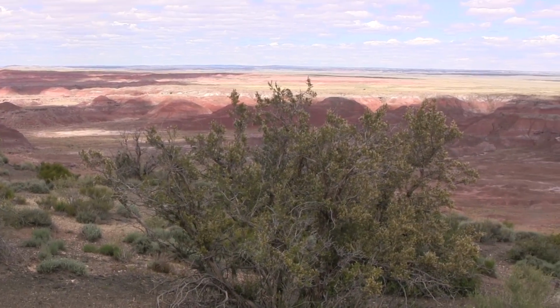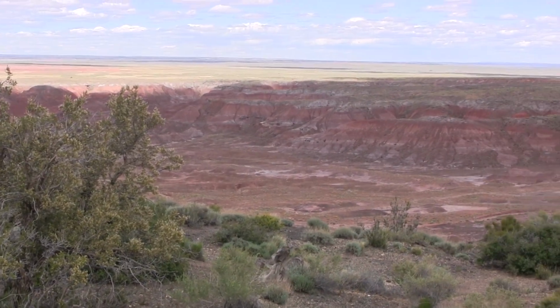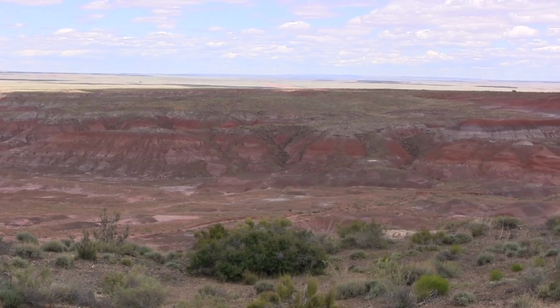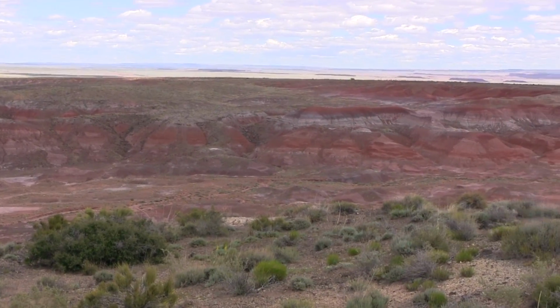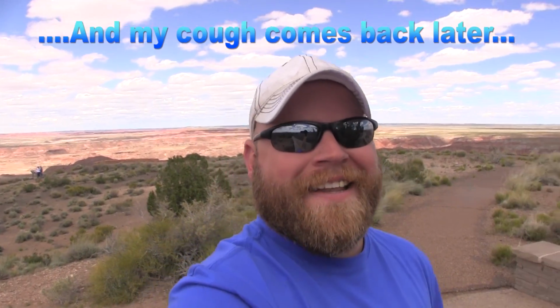This park is amazing. I've already gotten more out of this park than I did the Grand Canyon. I just absolutely love the painted rock, all the reds and colors everywhere. It's a massive park. I just said it wasn't windy and now here's the wind. Of course, I could probably do that to myself.